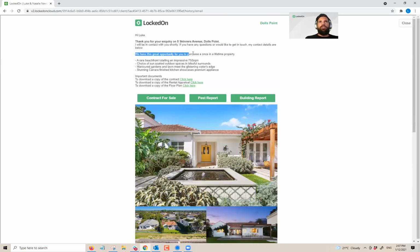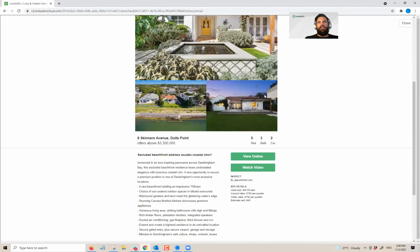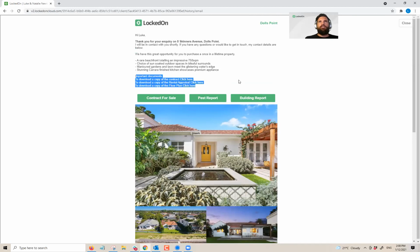Now, I've advanced this trigger to give them more information about the property they wouldn't have found online. And I've also advanced it in a way where I've given them the documents that are really important to this property. Now, I can do that 2 ways. I can put it as actual text with a link, or I can put it as buttons. And that is where you learn more about advanced inquiry replies, and you can contact our support team about that.